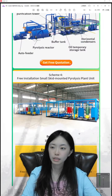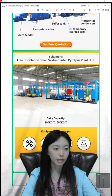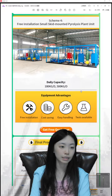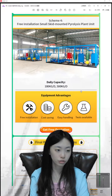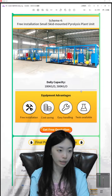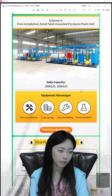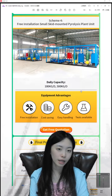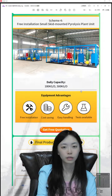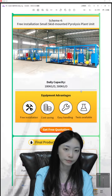This is the small machine that our company has, the unit with a capacity of 100 kilograms and 500 kilograms. Most of the clients that choose this pyrolysis unit will use it privately or for examination, wanting to know the data. Some colleges will buy this by our plant unit.